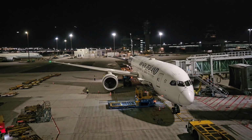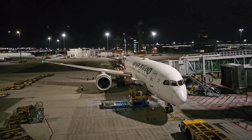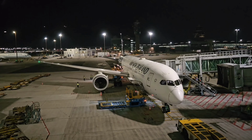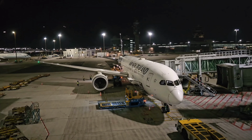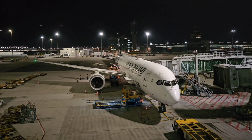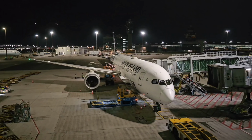Our aircraft taking us to Auckland this evening, Zulu Kilo, November Zulu Charlie. 11-year-old Boeing 787-9. This is the oldest 787 in the Air New Zealand fleet. It's got a total of 18 business class seats, 21 premium economy, 263 economy. It's powered by 2 Rolls-Royce Trent 1000 engines.